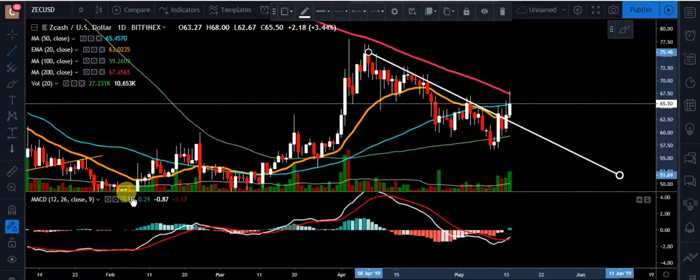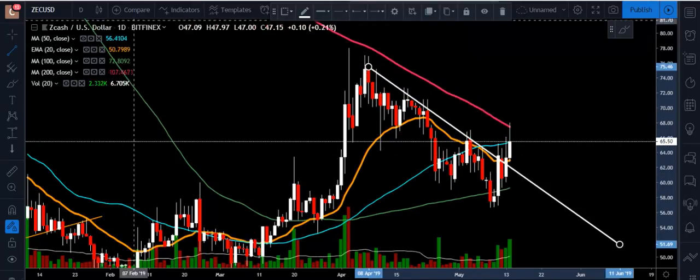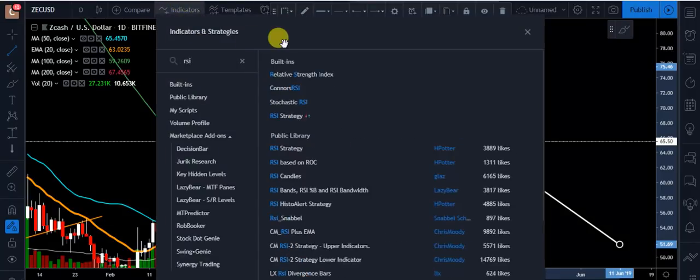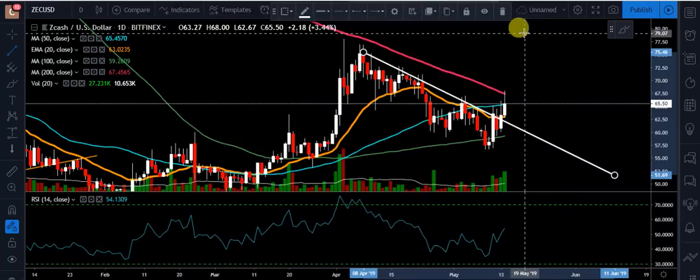So I'm going to be paying close attention to that on Zcash. Next thing I wanted to show you was our RSI, and I'm just going to go through a few indicators with you, show you what I'm seeing here.